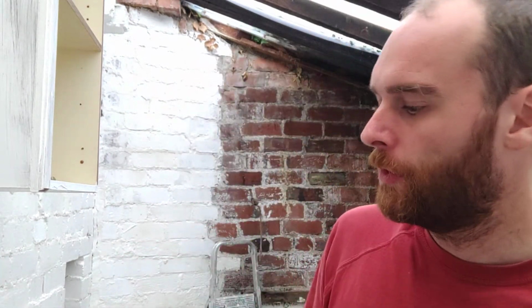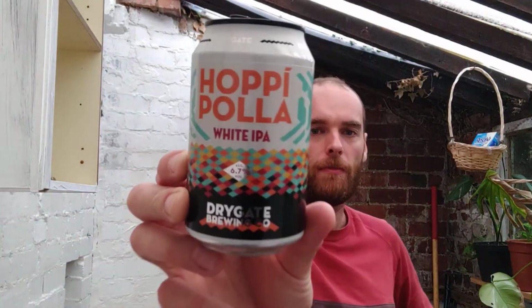The body of this beer is really nice. That's something I do like about this beer. Oats and wheats for a soft and fluffy body. Definitely. I like that. Well done, Drygate. Really, really like this beer. Paid £1.50 for it.